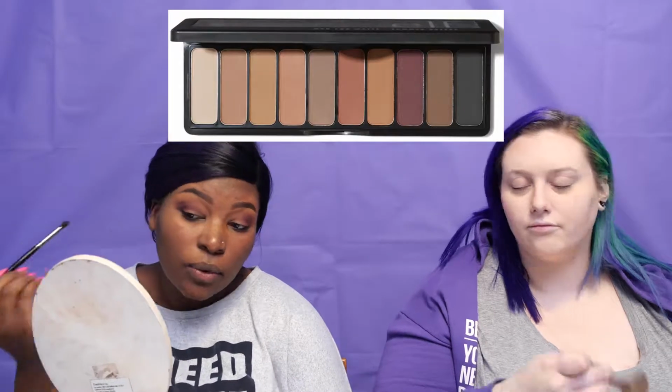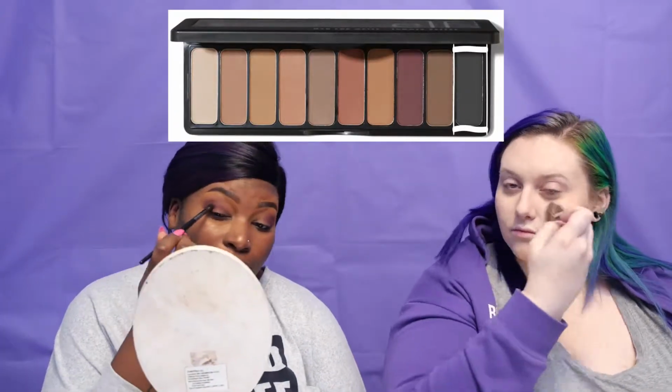Okay, we're gonna go in with the black shade and just darken up our outer corner here. Black is good. It's not the blackest black I've ever tried, but it is showing, so that's good. I can see the blush a lot more in my natural lighting. You guys can probably not really see it unless you're looking at it from the side, because that's how I'm seeing it in the viewfinder.